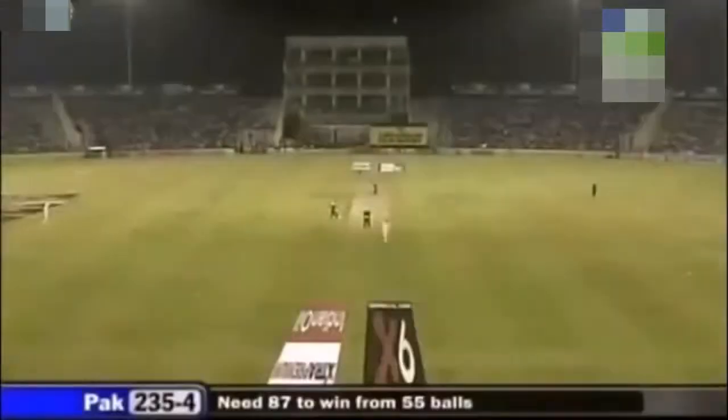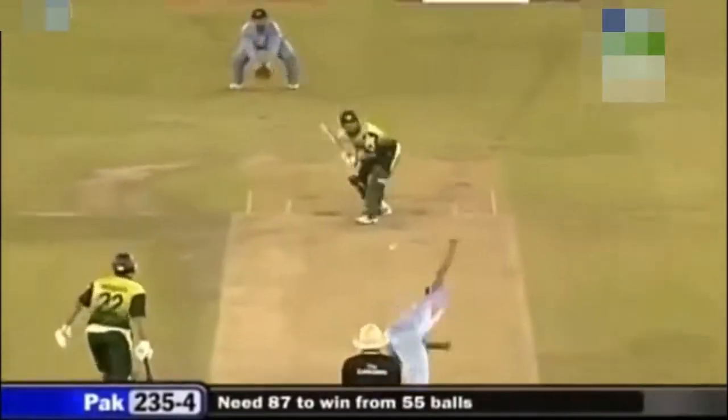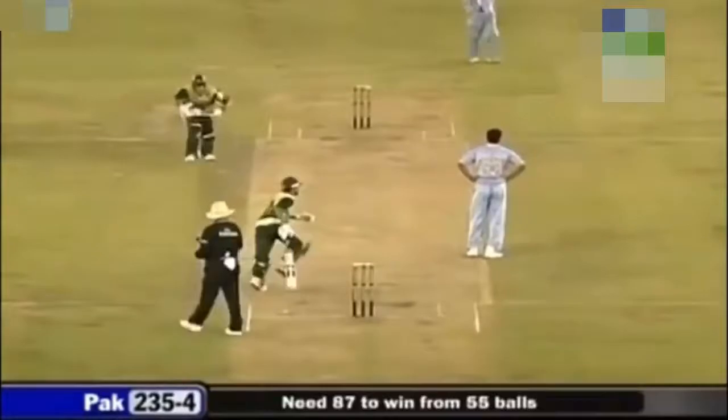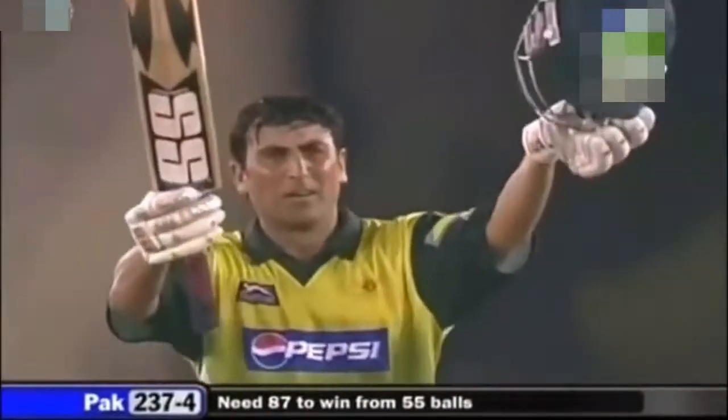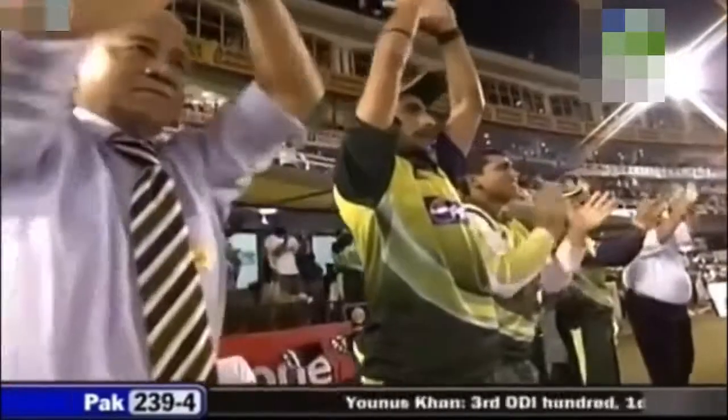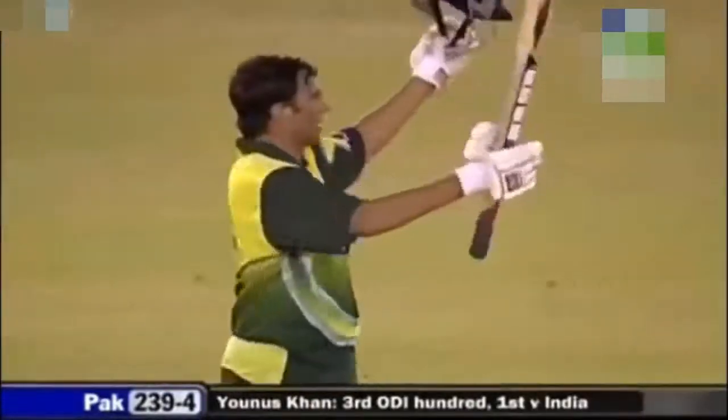And this boundary brings the 50 partnership. Slow delivery, nicely worked away. This should be his 100. What a way to get it. Hitting a boundary, Yunus Khan. And picking up 8 runs from the over. Welcome to 239 for 4.